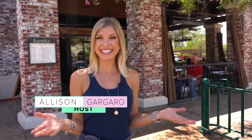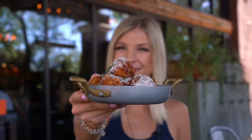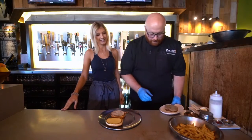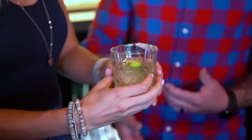We are at Eureka in Southwest Bakersfield, where we are going behind the scenes to make deep fried mac and cheese balls with a little bit of a kick, and then we are going to make one of their signature burgers that the beef has been aged for 28 days. Then we learned to make a margarita, but let me tell you, it's a little bit different than the classic, but you are going to love it. Let's step inside Eureka.